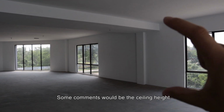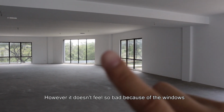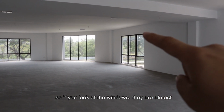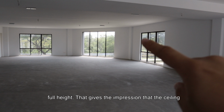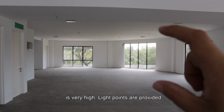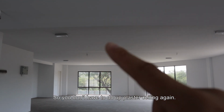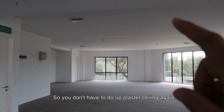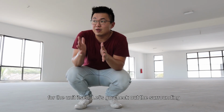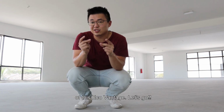The ceiling height is rather low on the highest floor. However, it doesn't feel so bad because of the windows. If you look, the windows are almost all full height, which gives the impression that the ceiling is very high. Points are actually provided already, so you don't have to redo your plaster ceiling again. So I think that's still fine. I think that's all for the unit itself. Let's go and check out the surrounding of this Eco Vantage. Let's go.